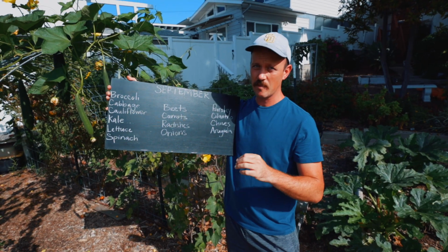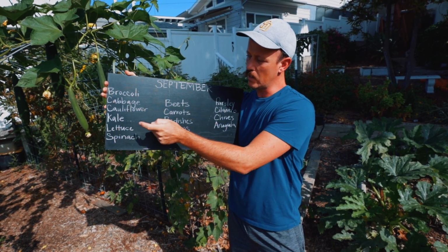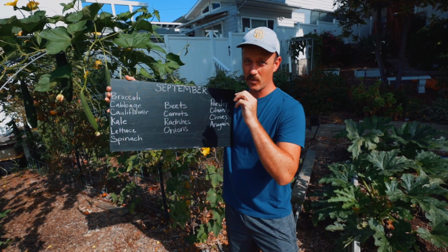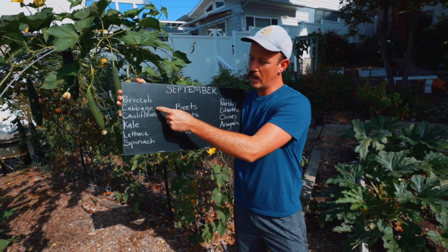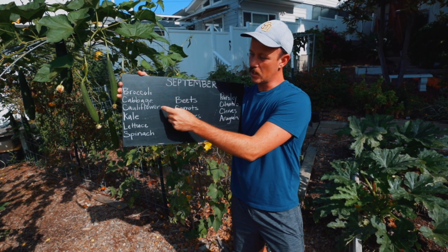Cool season crops are some of my favorite crops. We have right away broccoli, cabbage, cauliflower, kale. These are all brassicas or cruciferous. Basically, breeders have taken one family of plant and bred out different types of crops from one family. That's broccoli, cabbage, cauliflower, kale.